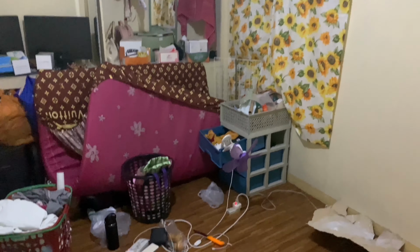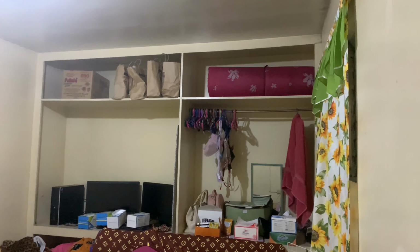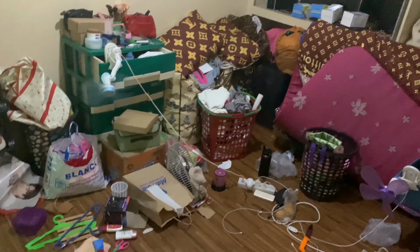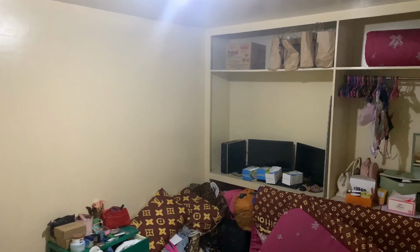As you can see, this room is super messy kasi binidyo ko to nung kakalipat ko lang, kaya nakatambak lang yung mga gamit. And that is why I decided to do a little room makeover para naman mas maging maayos yung stay ko dito. So this video will be all about that, so keep on watching.